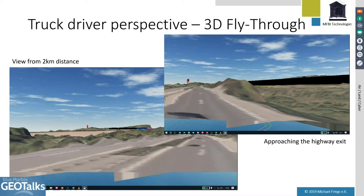In this case, you can see that he always looks towards the red object on the horizon, which is basically the tower. And you can prove visibly that the tower can be seen at that particular point during driving along the highway.